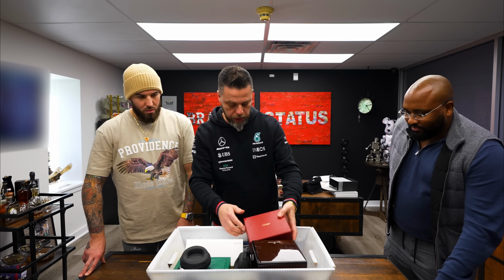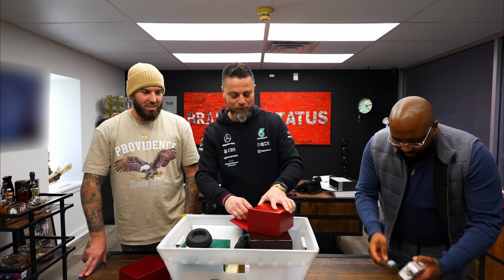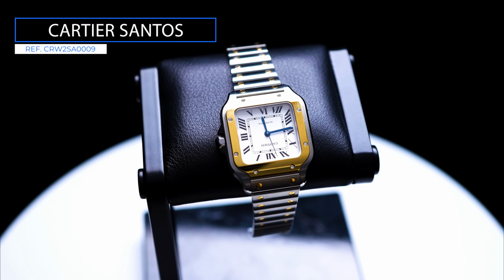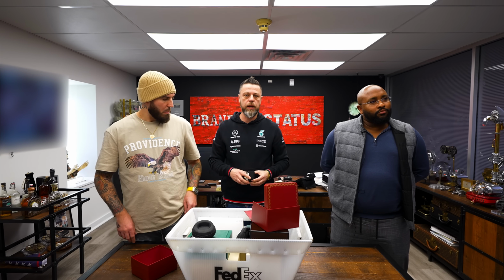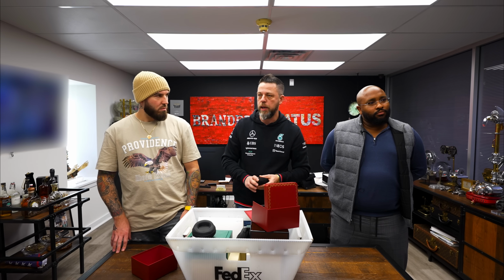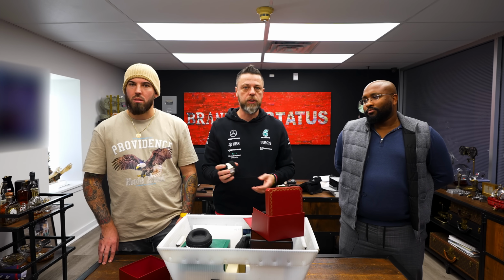Speaking of the best-selling brand, let's go to the second best-selling brand, and I'm going to let David pronounce this one. Cartier. Cartier Santos two-tone. Again, two-tone watches have been on a rise once again. It's become a popular thing. Two-tone used to be that in-between: I can't really afford the gold watch, I don't really want the steel watch that's kind of plain Jane, I want a two-tone watch. One of the most iconic watches out there, the Cartier Santos.